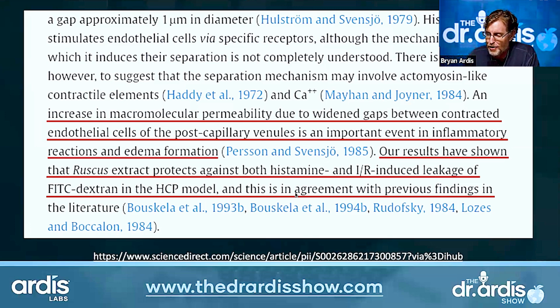Our results have shown that butcher's broom extract protects against both histamine and this other induced leakage in the models of these animals, and this is in agreement with previous findings. These animals stopped pouring out blood into their limbs, causing edema and swelling with butcher's broom.